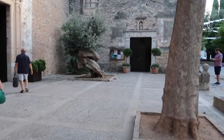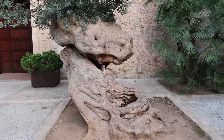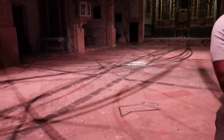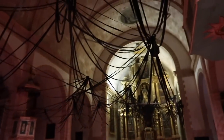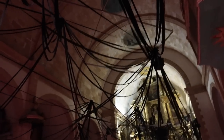Look at this. Goodness. So this is one of the old convents in Poyensa, and it's currently got an art installation inside, which is all of these jazzy bits on the ceiling and on the floor.